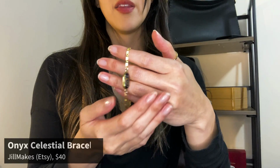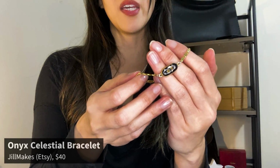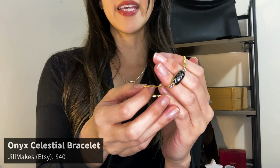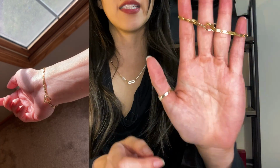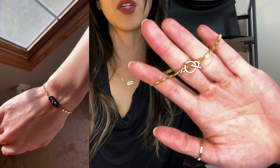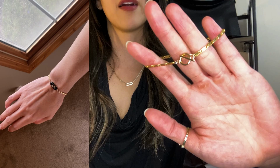Next, let's talk about my bracelets. I'm not really into the hard bangle stack look, so mine is much more of a soft chain stack. Again, from oldest to newest. This first one is an onyx piece from the same store Jill makes, and it's the same concept as my necklace. This bracelet does have a T-bar closure, which makes it super easy to wear.